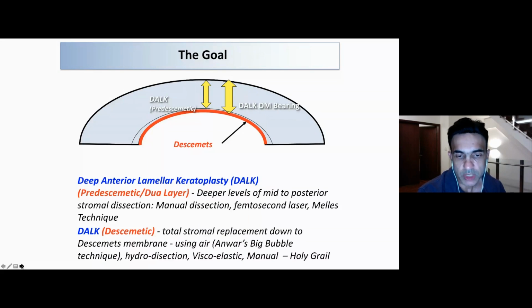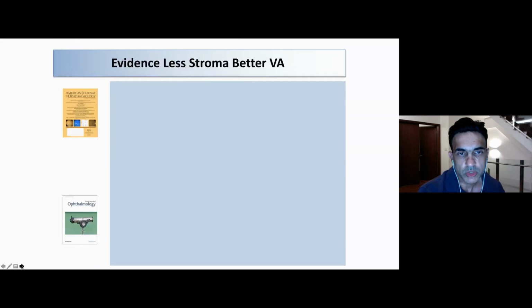And in order to achieve that, there are again different techniques to force the separation of Descemet's membrane away from the stroma. This can be done with an air bubble, initially described by Mohammed Anwar, or it can be done with hydrodissection with fluid, or it can be done with viscoelastic or viscodissection. I'll show you some techniques. Or it can be done painstakingly with a manual dissecting technique, removing all the stroma itself. And this is something that we see as almost the holy grail when we're doing DALK surgery.